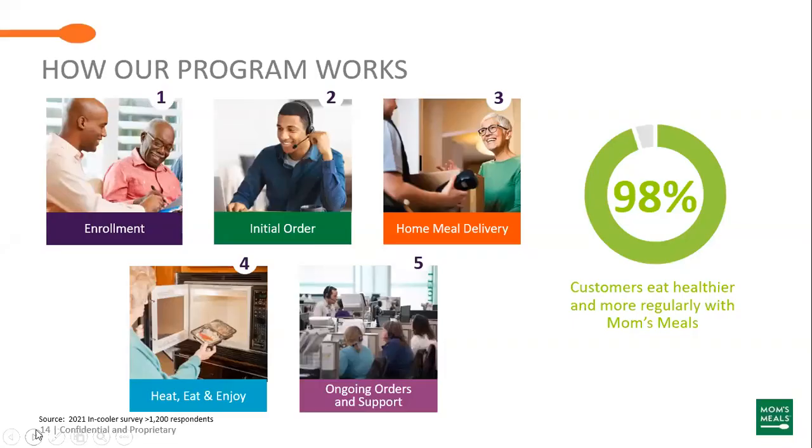So this is really just a quick outline of how the program works. From a member's perspective, if you are discharged from an inpatient stay or skilled nursing facility, you don't have to do anything. This is really just a glimpse of what's happening in the background for you. So we do receive a special referral from Western Health Advantage that goes straight to Mom's Meals. You do not have to initiate anything when you are discharged. You can just rest and recuperate and know that those meals are going to arrive on your doorstep.